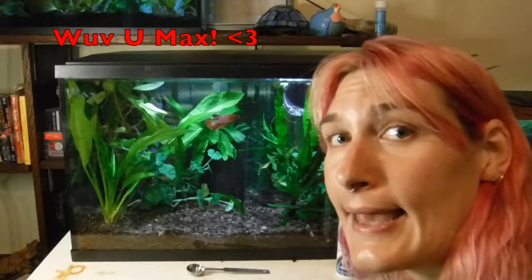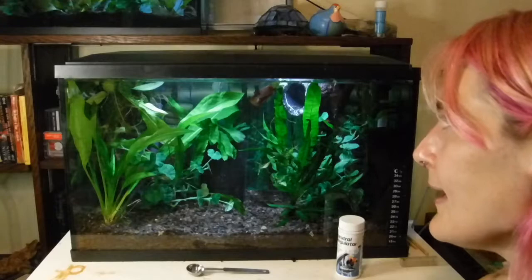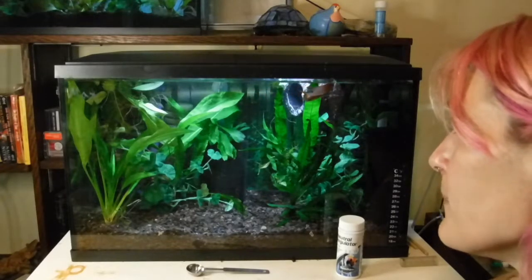I've been overfeeding Max because I'm just so happy he's eating again. Hey buddy. Yeah, mommy loves you. Oh no, mommy is not gonna give you any more food. Look how big your tummy is.